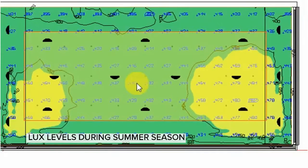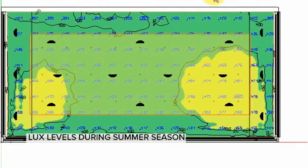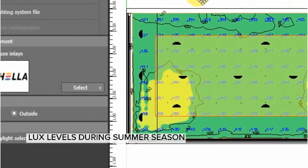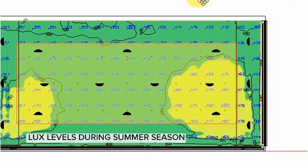Moving on to results. The lux levels for the summer season were found to be around 435. As per Leadership in Energy and Environmental Design, the lux levels should be greater than 300. In our case for the pavilion, during the summer season, the criteria was met, hence the results are satisfactory.